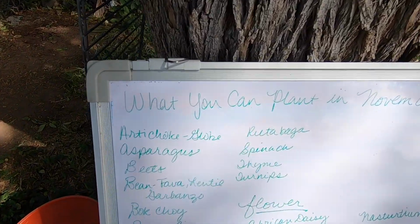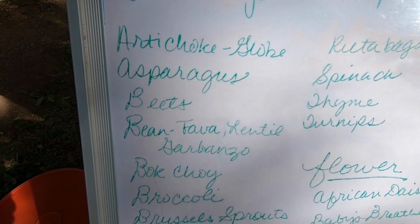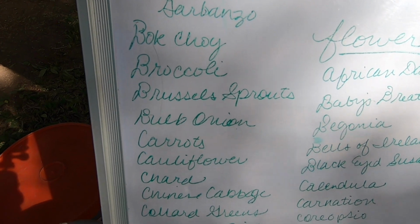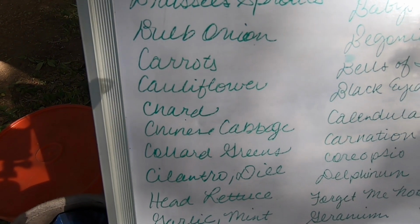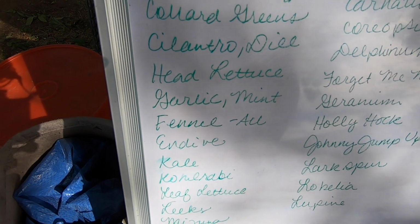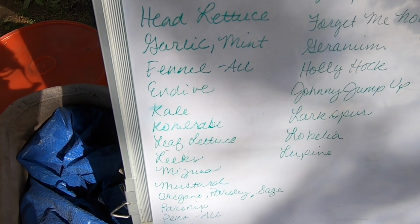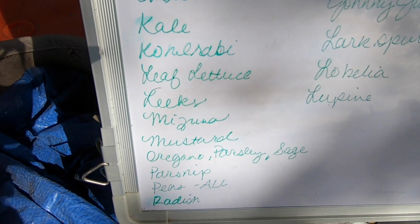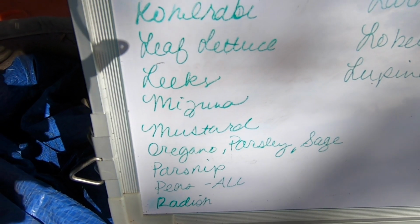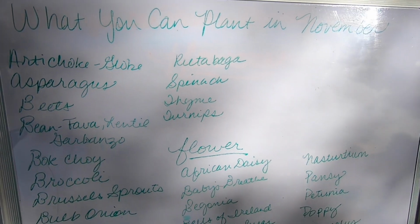So it's time for another episode of what you can plant in November. This month we can plant globe artichoke, asparagus, beets, beans, fava, lentil, garbanzo, bok choy, broccoli, Brussels sprouts, bulb onions, carrots, cauliflower, chard, Chinese cabbage, collard greens, cilantro and dill, head lettuce, garlic and mint, fennel, all types, endive, kale, kohlrabi, leaf lettuce, leeks, mizuna, mustard, oregano, parsley, sage, parsnip, peas, all the peas, radishes, rutabaga, spinach, thyme, and turnips.